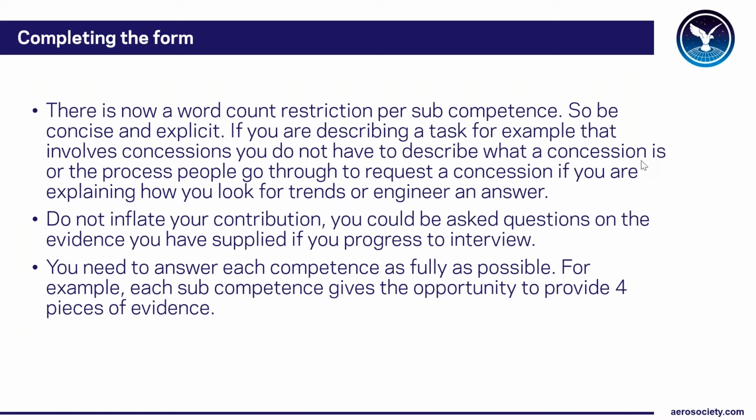You do need to answer each competence as fully as possible. You have the opportunity to give 4 examples for each of those sub-competencies. Some of you may think you are so good and that you've reached a really high level in your organization that you don't need to fill this in. Well, that's an incorrect assumption. Likewise, you may be struggling to get your competence information into these boxes. You may only have 2 examples.